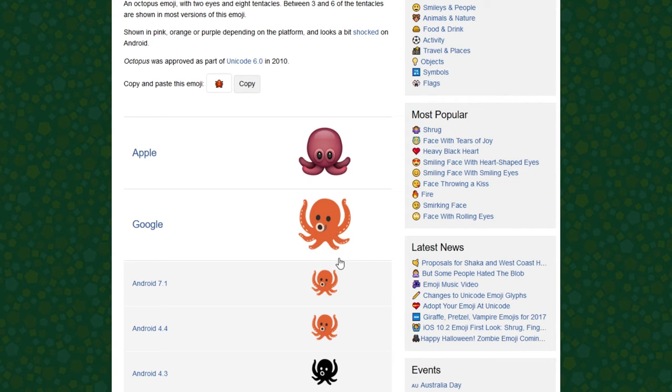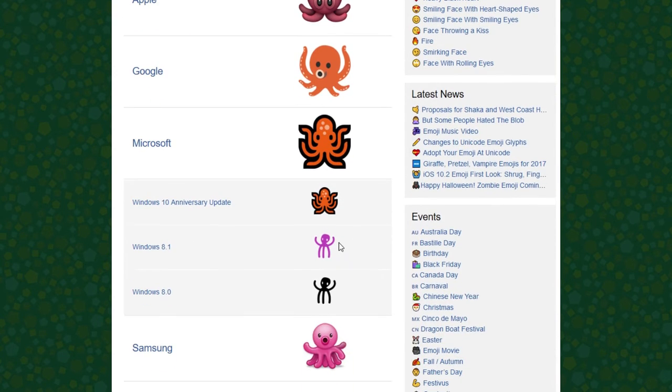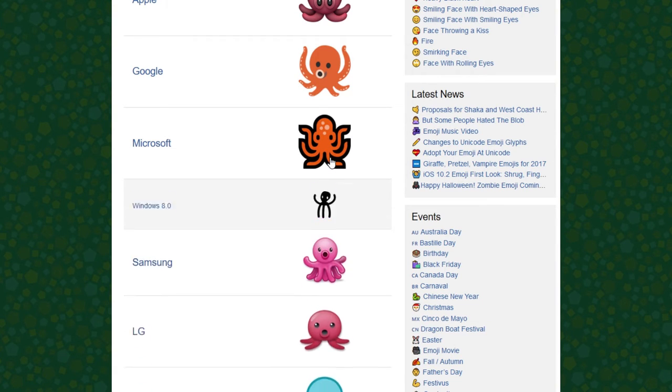I think it's cute. I think it works. I think it's symmetrical, which is nice, and it looks like there's just nice colors too. Microsoft's is pretty cool. Oh my god, he just looks so bad. That's a weird octopus emoji. I think it looks better now.